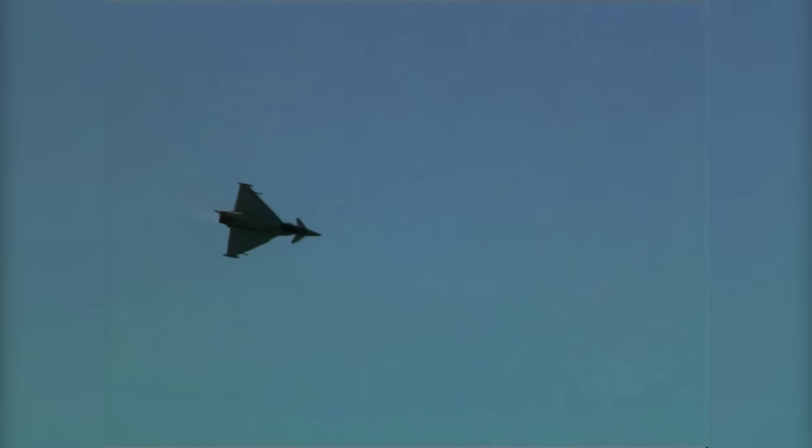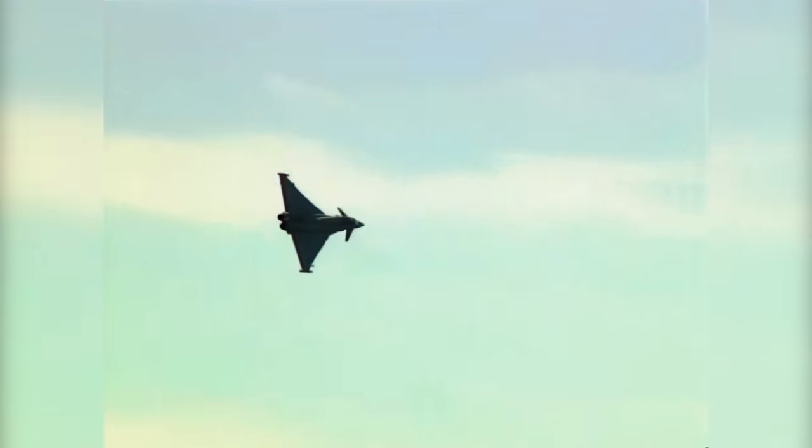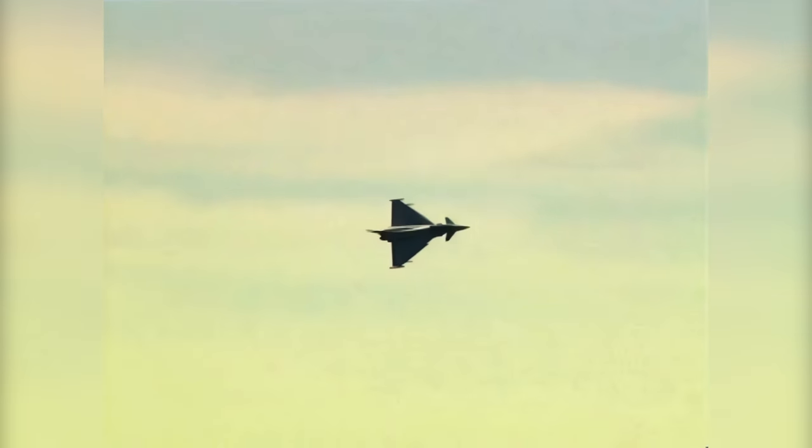The Typhoon's capabilities are striking, but so is the expense. Development required £17 billion, and each aircraft produced costs around £30 million. Still, the cost is worth it. The Typhoon flies like a dream. The design allows the aircraft superb maneuverability at both low and supersonic speeds.